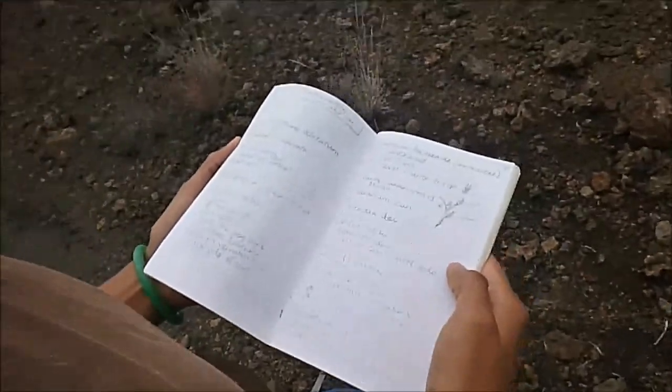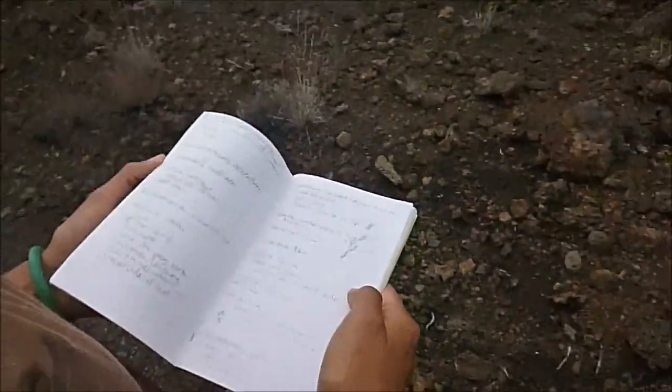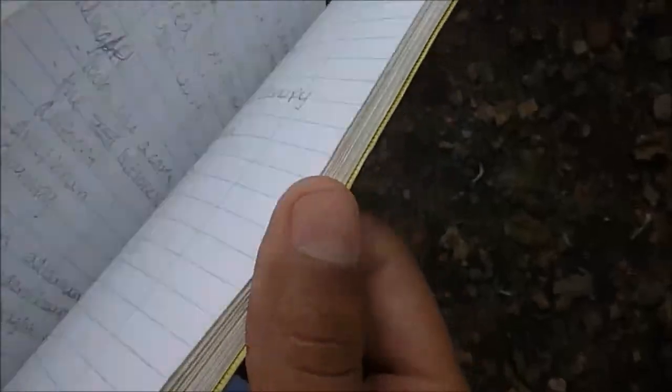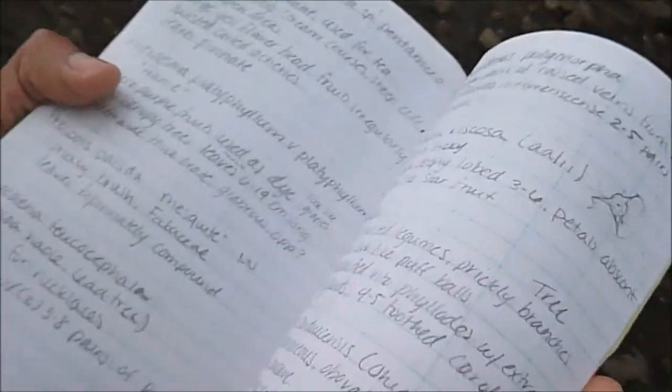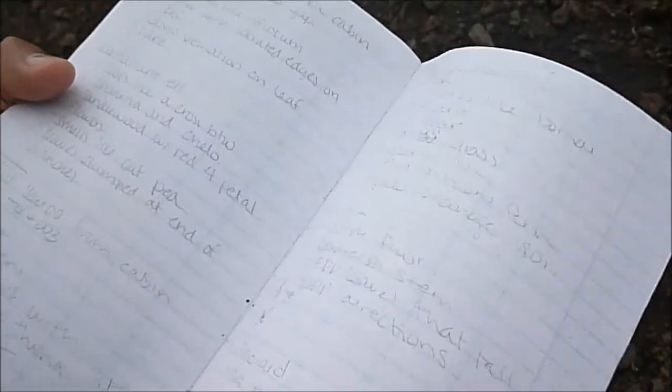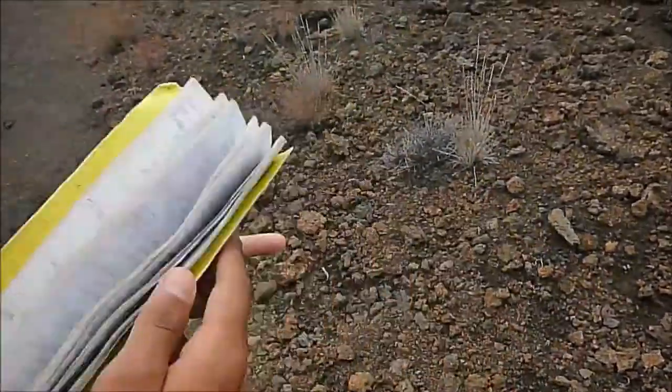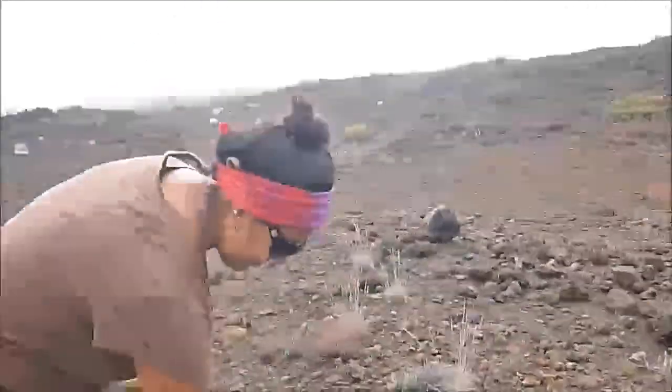So we're just looking at plants, and Monica's field notebook. She's quite the artist, as you can see. We're looking up some plants that we've been seeing along the way. We can't remember the scientific names, so she has them in her handy dandy field book. I have multiple field notebooks.